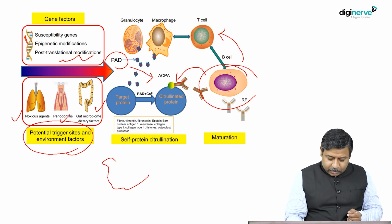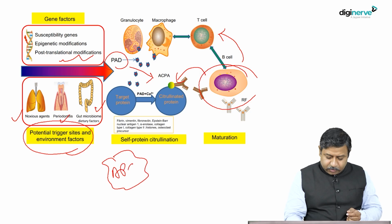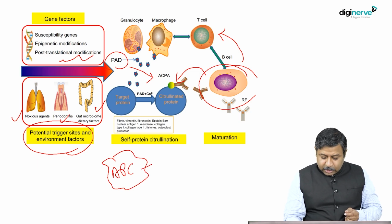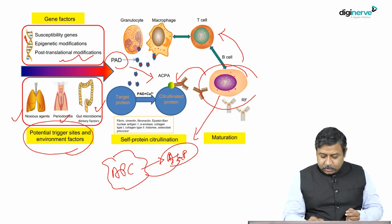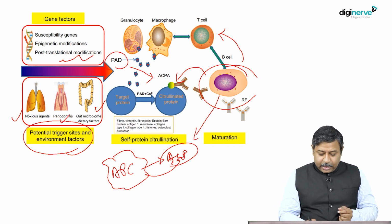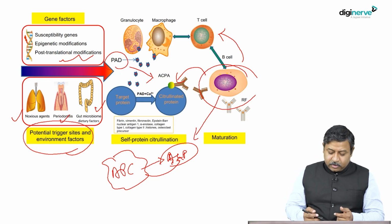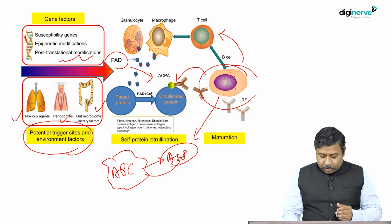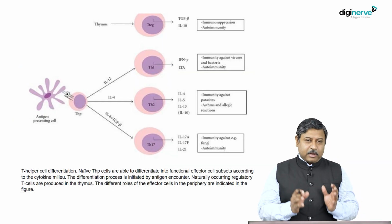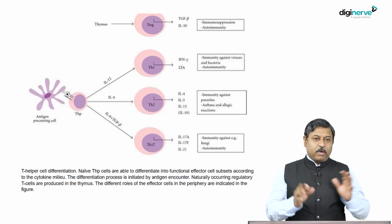We have the APCs, efficient APCs, to which the new antigens like citrullinated polypeptides are recognized as foreign, and also the B cells recognize them as foreign and produce anti-CCP antibody, and this goes on increasing in the maturation phase. And finally, we have antibodies and other cytokines. So the stage is set for fulminant rheumatoid.